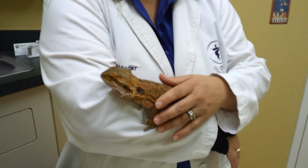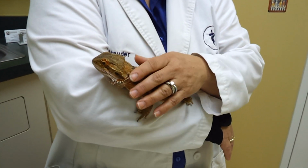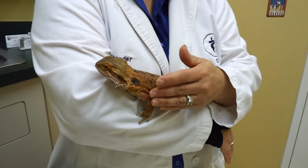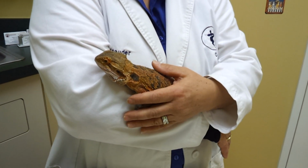I wanted to speak today about some basic reptile care, but I do want to lead that in with this: if you have a reptile that is sick or needing assistance, you should always seek a veterinarian that specializes in reptiles. So, we're going to start with my bearded dragon here. I got him from a friend. He's over 8 years old, so I haven't had him since he was a little hatchling.